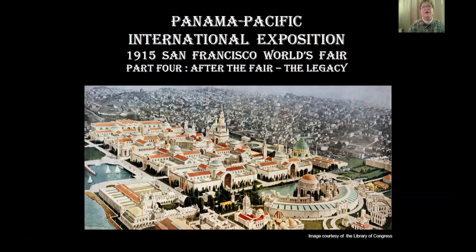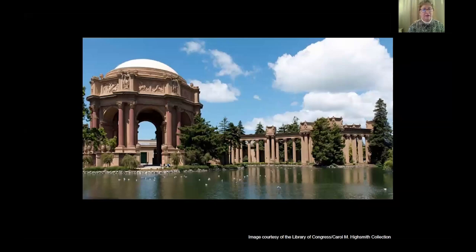And I have to say, as fascinating as parts 1, 2, and 3 were, I was really interested in researching the legacy because of what you're looking at now. Absolutely stunning World's Fair. And let's take note of the lower right, where we can see one of the most beloved structures of the fair, and that was the Palace of Fine Arts. And it is ensconced by its lagoon. Then and now. This is a stunning Bernard Maybeck creation. And many people, most of us, I think, may think of this as the only remnant, the only legacy of the fair, but it is not.